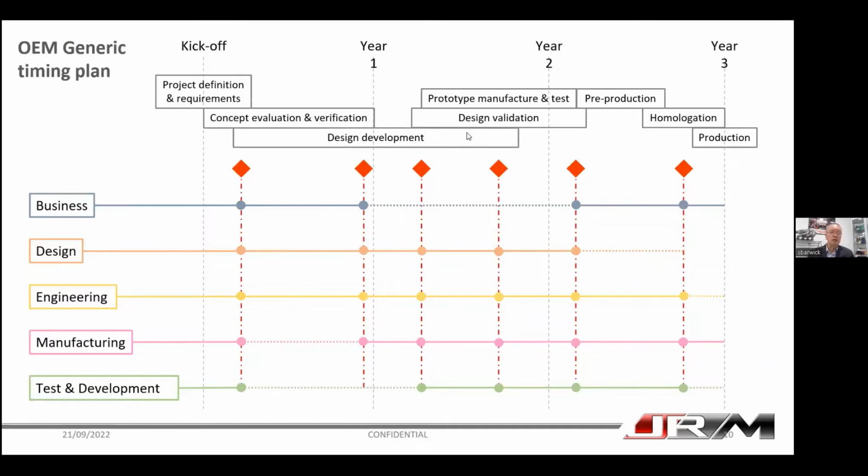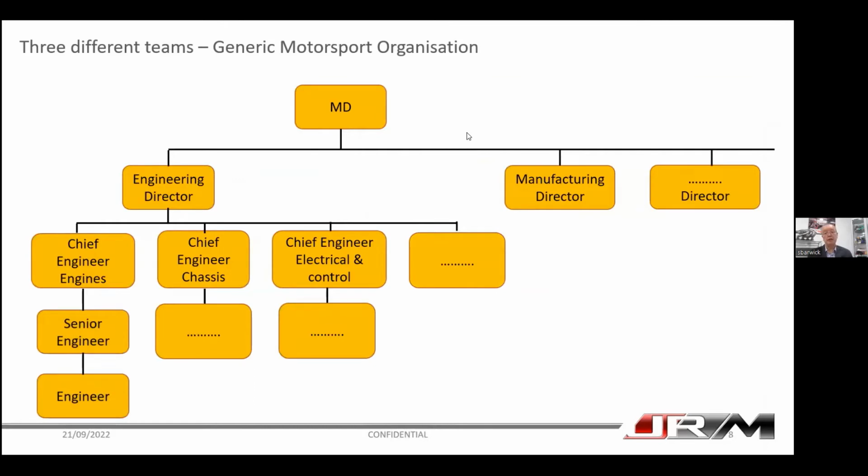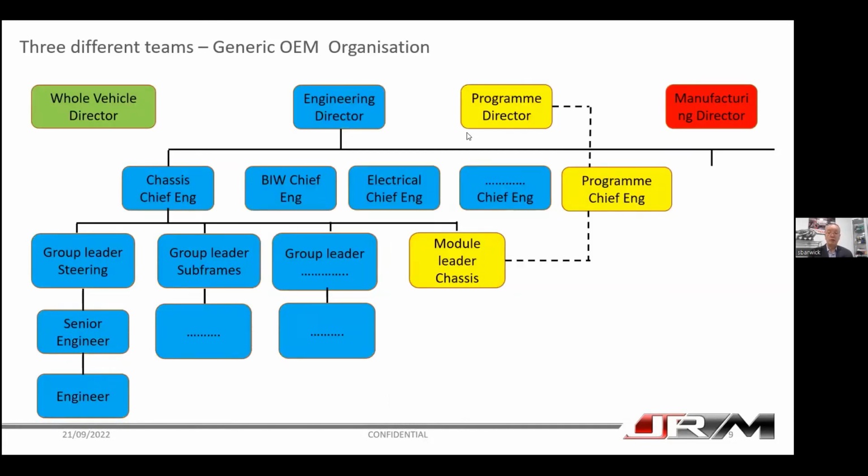So structure, and sorry, just going back one. I've deliberately not shown what the organization looks like for consultancy. Consultancy, they will flex the organization for a project depending on the client. So it could look like a motorsport project where you've got an engineering director replaced by a technical leader, and then you've got a team below. You've often got a program project person like an OEM that's making sure that the team are honest and they're reporting into the client and they're challenging themselves.